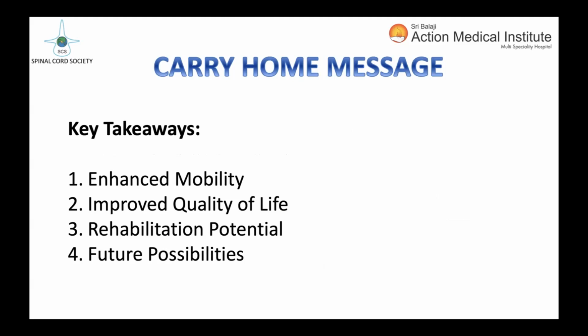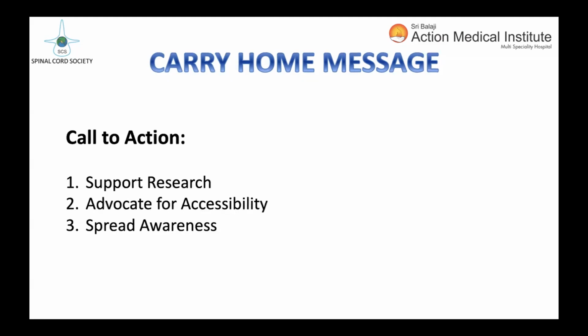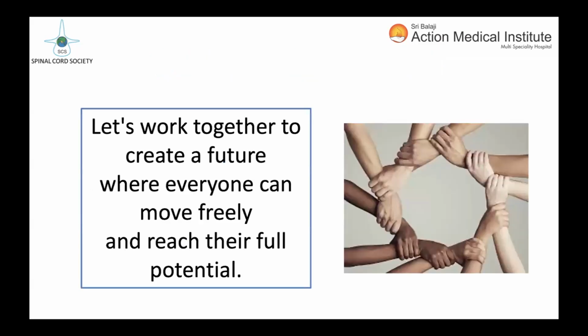We know that AI needs to be taken with a pinch of salt, but it is not something that we can shirk away from. It has a great potential. Tomorrow, we are sure that technology with AI will show better results than technology without integration of AI. And here comes the importance of collecting data, because AI will work only with data and will improve only with data. So the call to action is to support research, advocacy for accessibility, and to spread awareness.